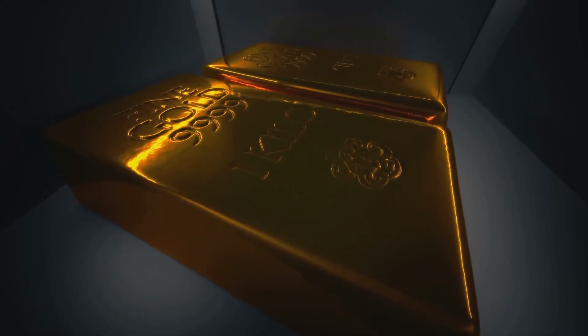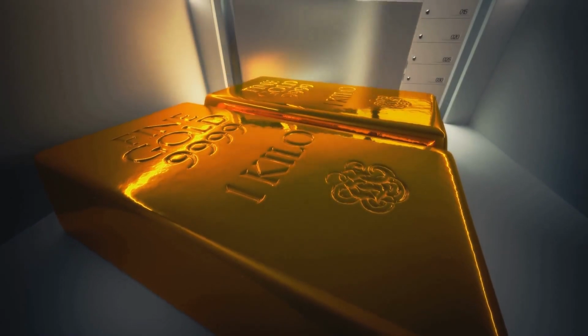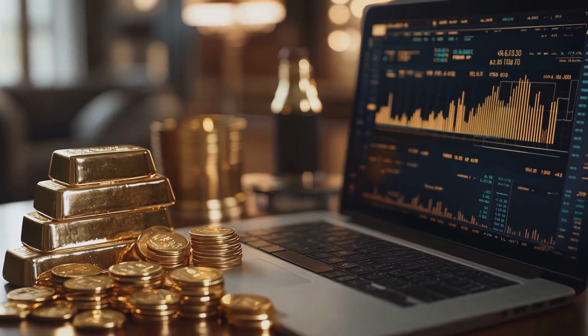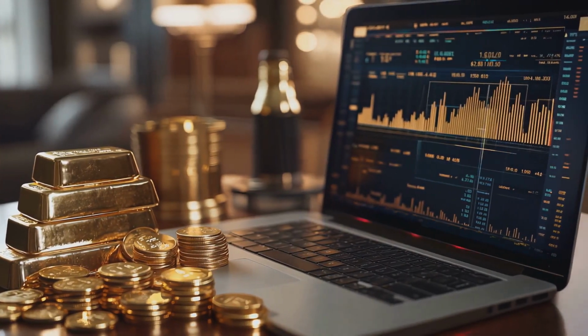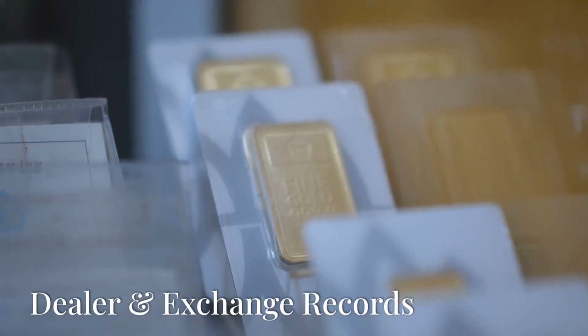But here's the kicker. Even if you're buying gold and silver through seemingly private channels like banks or brokerage accounts, the government still has its eye on you. Those ETFs like GLD or SLV, yeah, every single transaction is recorded and ready for the IRS to see.